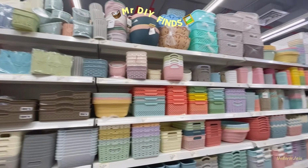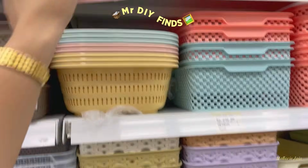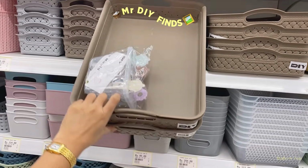And these little storage boxes that were of this kind of material. In terms of organizers, I love this little pink one. It's like a circle which has 3 different sections. It looked very functional to me. And this green one too, the bows on it looked very cute.